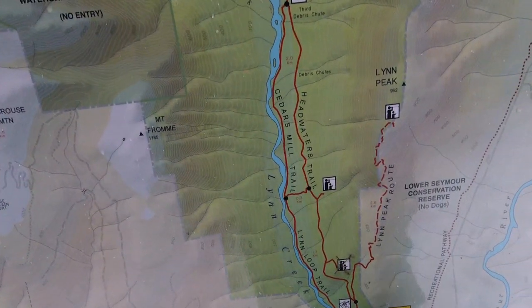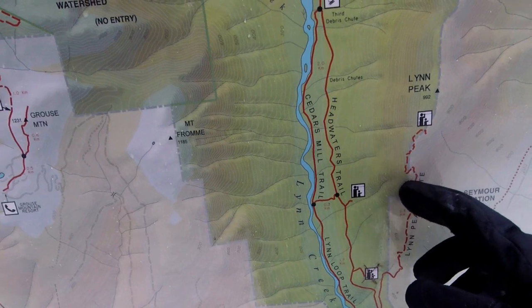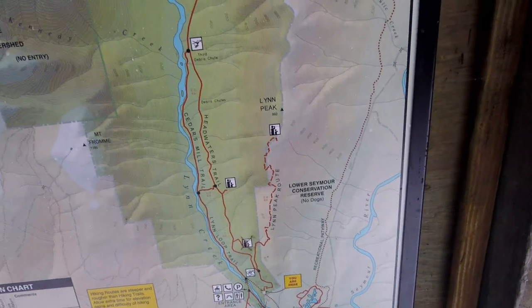So we're just going to go up the trail a little ways here today. Not all the way up, probably up to around here. Just an exercise hike.